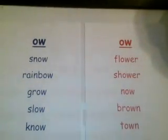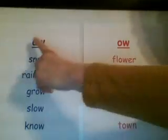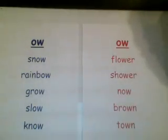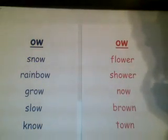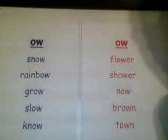There we go. Okay. So if I look under here, our next two vowel teams that we have are both O-W. So we see two vowel teams that have the same exact letters, but what we hear is very different. We have an O-W over here and an O-W over here. Sn. Oh, what could that O-W be saying? Sn-ow. That doesn't make sense. Sn-o? Yes, snow. So these O-W words must be saying O.